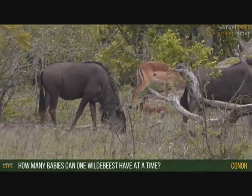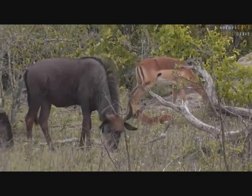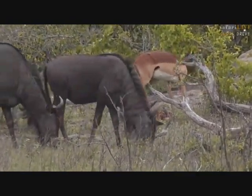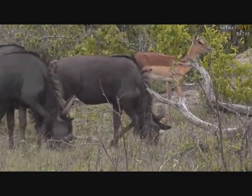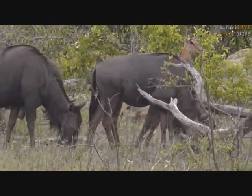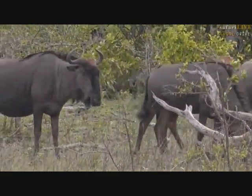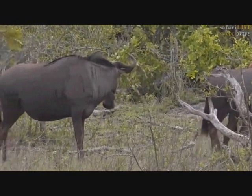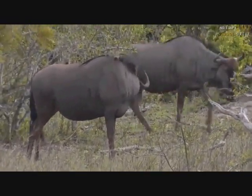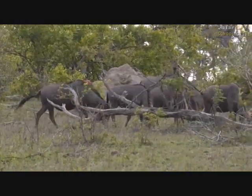So impala, wildebeest, the Nyala you saw with Ralph, it's all one baby. Even elephants and giraffe, it's one baby, and rhinos and buffalo. Although now that I mention elephant and giraffe, every now and then they'll have twins, but it's very, very, very rare. It's hard for any species out here that is a prey species, something that a lion would eat, for instance. It's hard for them to have more than one baby.